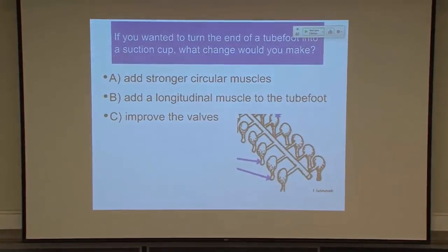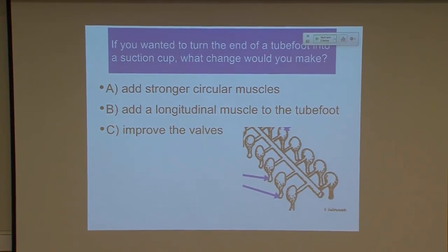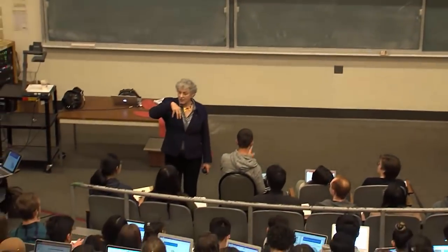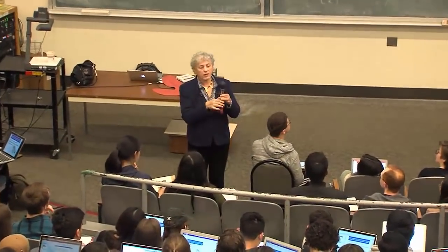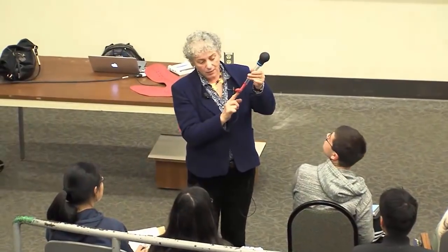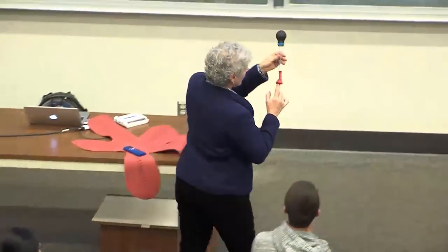Take that away. All right, so let's talk about it. What shape does a suction cup have? It's lifted in the center, right? So what they do is they add a longitudinal muscle that runs from the top to the bottom in the middle of the tube foot. When that muscle contracts, the center of the tube foot lifts up and becomes a suction cup, so they can hang on to stuff.